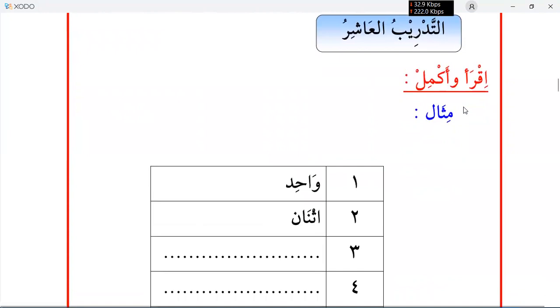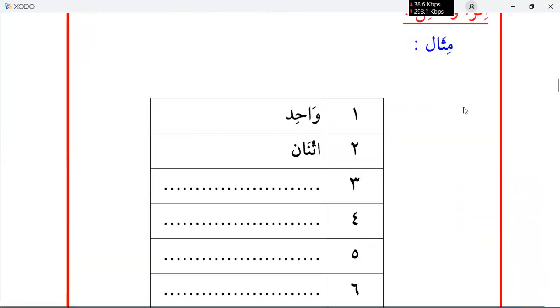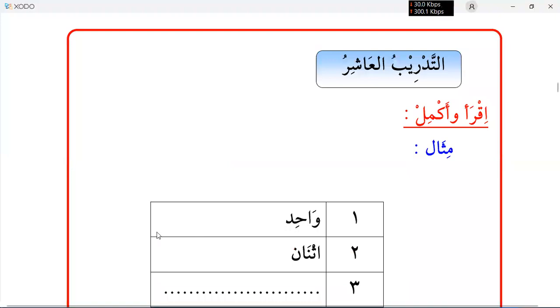Tadribul Ashir, the tenth exercise, inshallah, we'll continue it next time. Anybody, any question? See you all tomorrow, inshallah, same time.